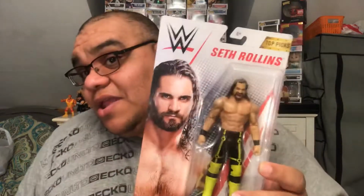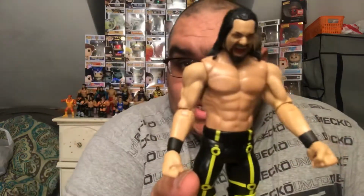But the next one I have, this I really want to talk about. I actually mentioned it in a very brief Twitter post. I won this guy in a giveaway on Christmas Eve, and I got it very quickly. So this is Seth Rollins basic. It's a top pick, and we're gonna let him breathe. Whoa, power outage. I was very happy because I thought I was gonna miss my chance to become part of the giveaway, and the guy that was running it let me enter. So that was pretty cool, and I ended up winning the thing. So that is the Seth Rollins basic.